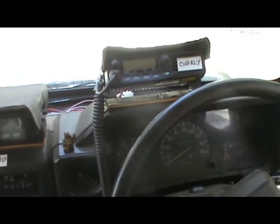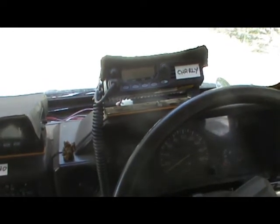Around this area, mobile phone reception is not that good, so it's far more reliable to work back to base stations. There's another one down the road, another member lives down the road here. Set up a base station there earlier this year.